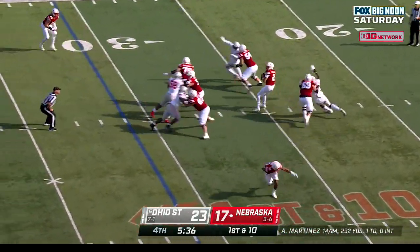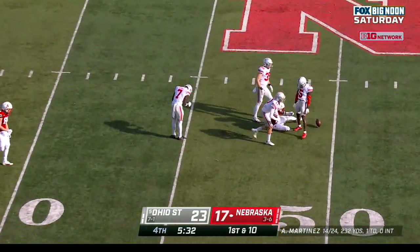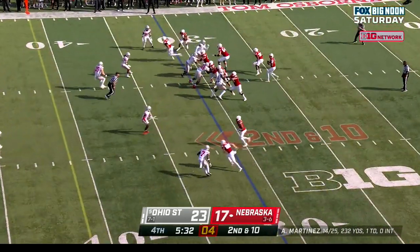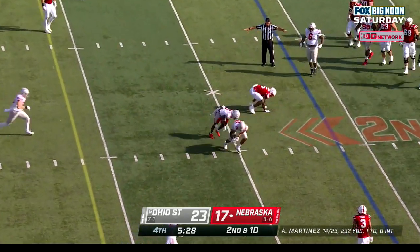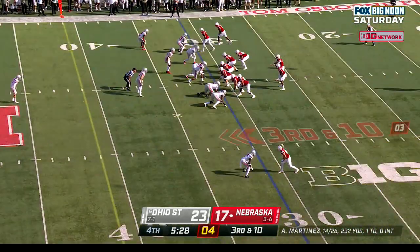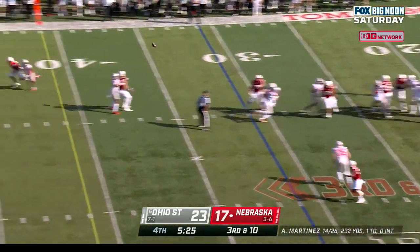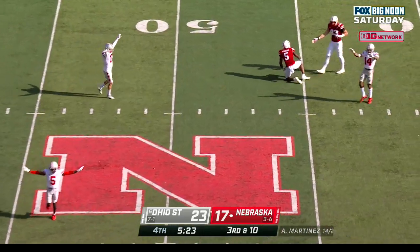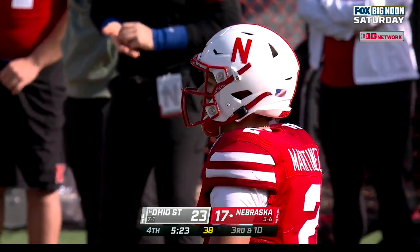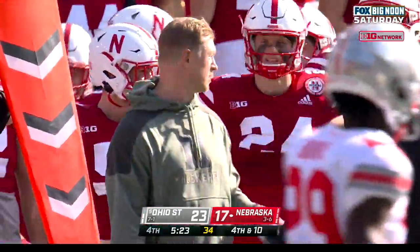Martinez again to throw. Martinez looking. Incomplete. Martinez over the middle and incomplete. Martinez steps into it, incomplete. No flag. Manning, the target, Williamson in coverage. And Scott Frost can't believe it.